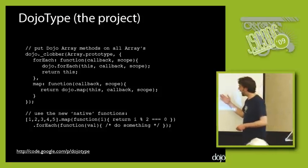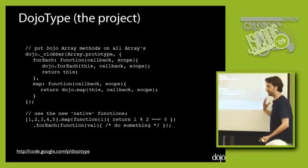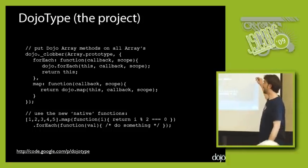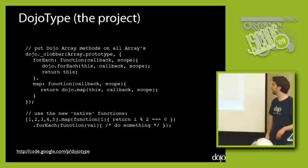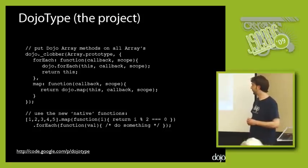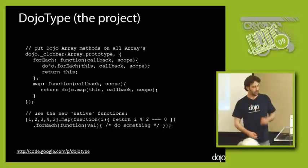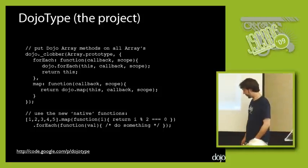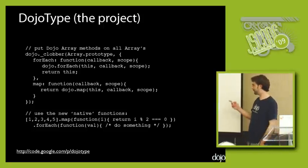But because of the patterns that we already have, the map call is really just the same as it would be. It's just taking off the actual object. So the pattern there is that all of these things, because of the forward-lookingness of them, and then returning this, just allows you to chain off of the new array or whatever. And so, the native thing in action, there you go. You've got an array, and you map it down, and then you go through and for each it. And it's all based on the defined specs that already exist. And that's actually a project I kind of started. It's not a full project, but it's on Google Code. It's called Dojo Type. I thought it was a pretty clever name if you've never had any experience with the Prototype JavaScript library.